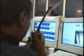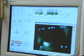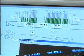Divers, everything is ready, standby. We can start to lift. The final phase has begun. The command is given to start the actual lifting process. The traction on the Kursk is gradually being raised.